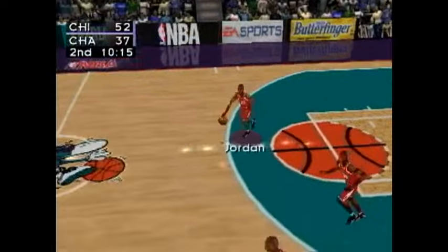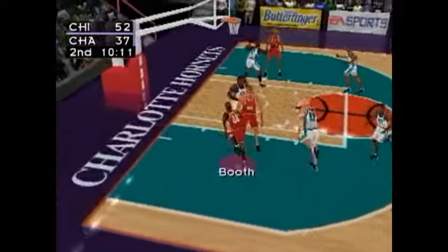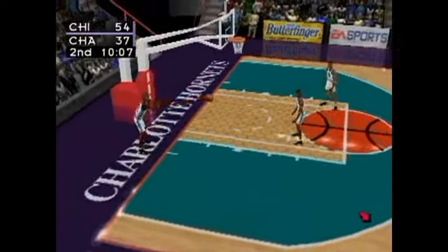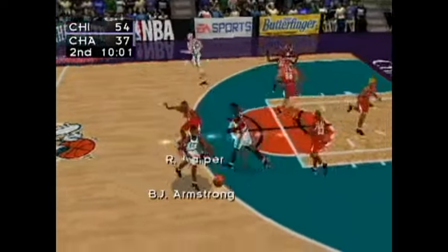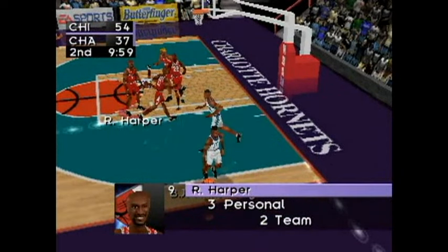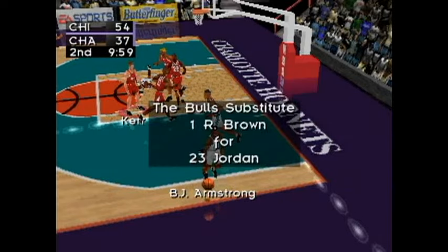Inbound pass to Harper. To Harper. To number 22. He puts up the jumper. Inbound pass to Armstrong. From the right side for Curry. Harper picks up the defensive foul. Kerr is coming into the ballgame. Number one joins the lineup.